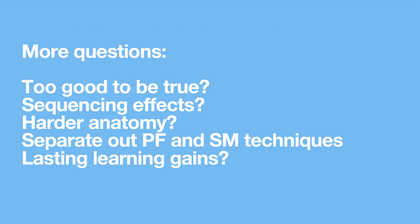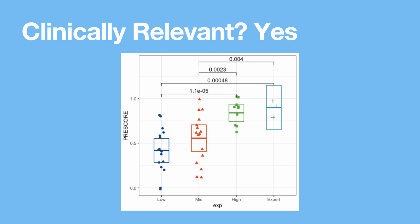But after that small first trial, I was left with quite a few questions. One is, it just seemed a little bit too good to be true. So, more verification is always better. I wondered a bit about sequencing effects of giving the two interventions. I wanted to do this with some harder anatomy. As you saw by the last slide, the high experience residents were pretty good at this anatomy already, so I was worried that there was a ceiling effect for them.